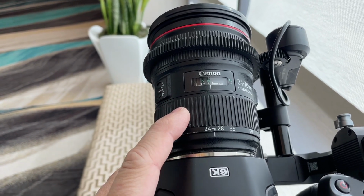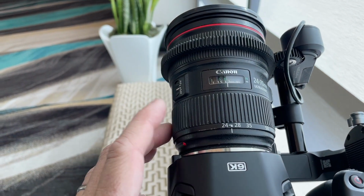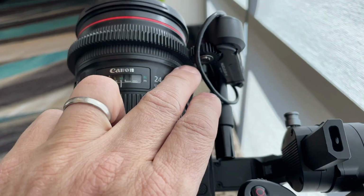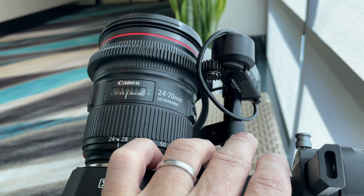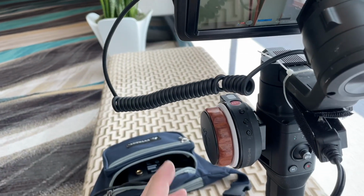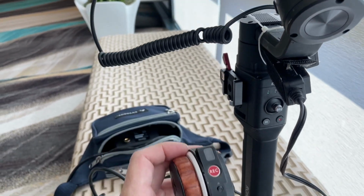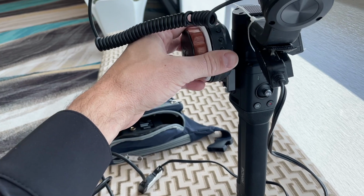I also carry an 11-16, although this week we haven't switched lenses. I've been able to cover everything with this one lens. Manual focus control with the Nucleus N. And then I've got the hand wheel on the gimbal, and then in more commercial style productions, I can hand this off to Nick and he can pull focus at a monitor for me.